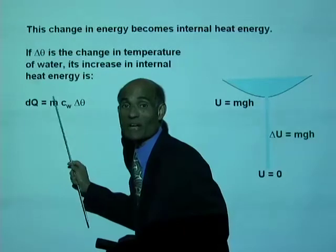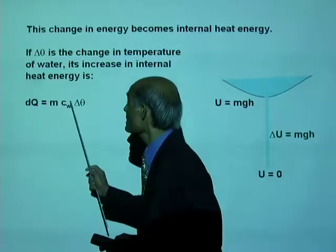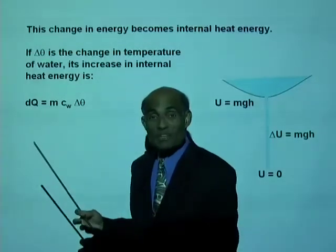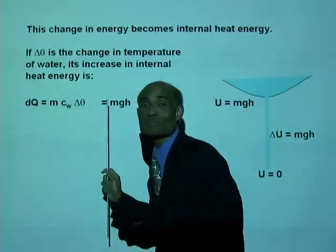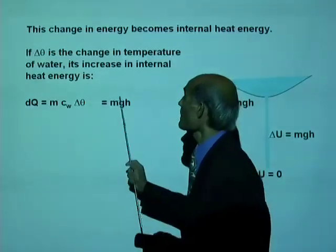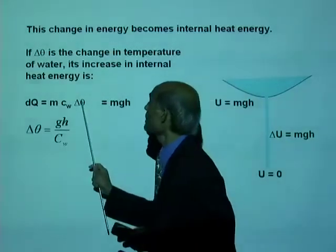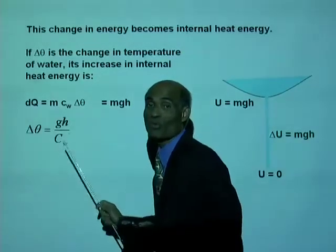dQ, the amount of heat added to result in a change in temperature, will be mass times specific heat times change in temperature. And we will assume that all this dQ comes from that change in energy mgh. So this is now set equal to mgh. And therefore, we can now solve for delta theta. You can see mass and mass will cancel from either side. So that will not feature in the problem. Therefore, delta theta equal to gh divided by specific heat of water.